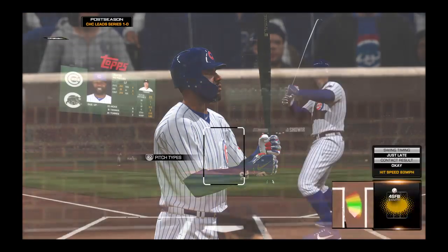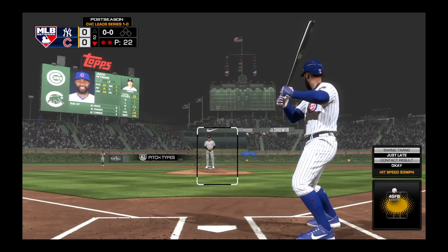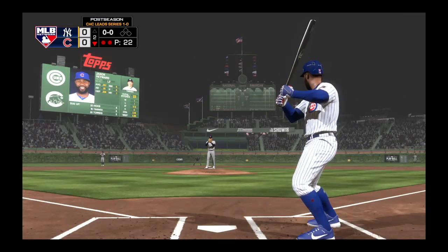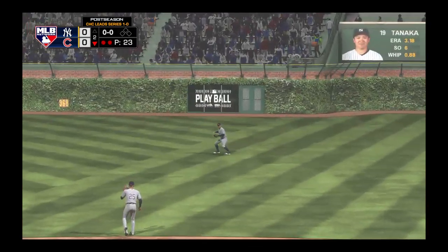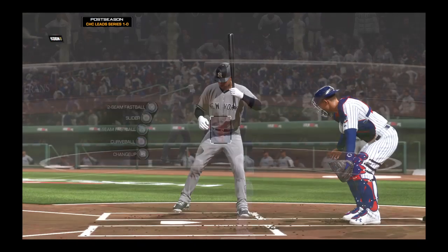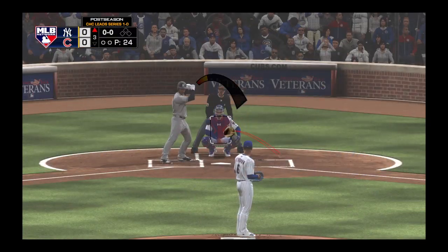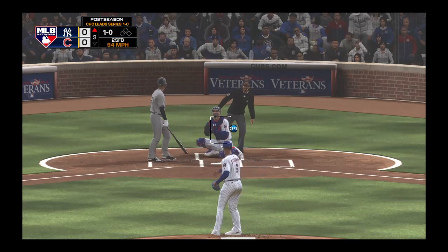Batting fifth, left fielder, now at the plate, Jason Heyward will try to make something happen with 2 gone in the bottom of the second. This is pulled into right. Judge is there, and he'll make the catch to retire the side. At the plate, Aaron Hicks, leading off. First pitch of the at bat, and that one just missed outside.